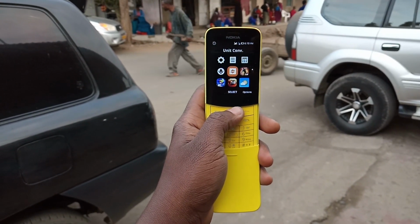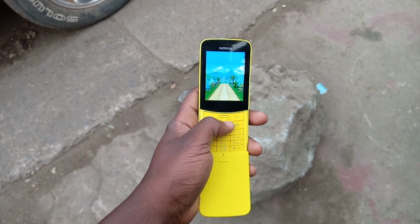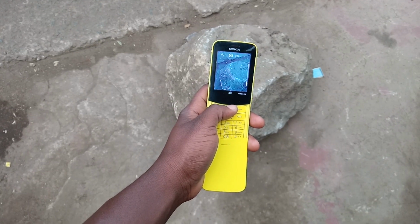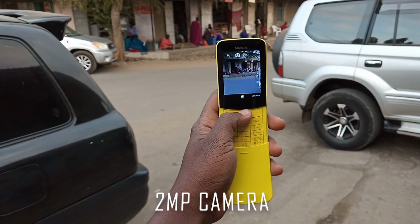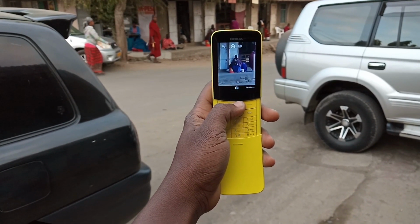Another thing upon this phone, you get incredible games. You get those classic games from back in the days. You play with the buttons, you click-clack with the buttons, you get the job done. Another thing on this device is a 2 megapixel camera. Now you don't expect something big on this device, because you know this is a lower mid-range device which doesn't have big specifications. It just has some lower range specifications which can get your job done.